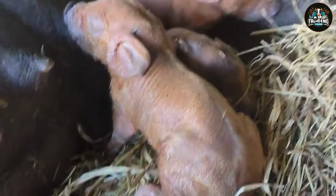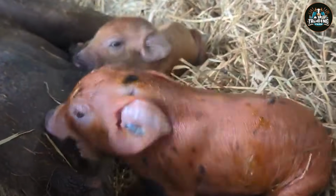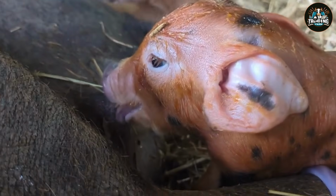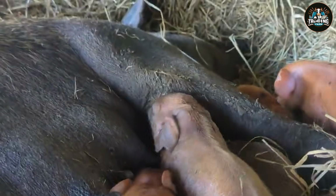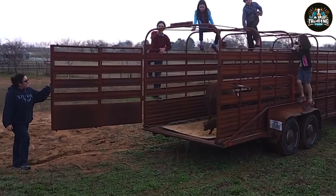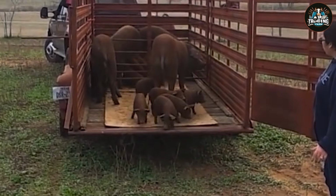Farmers monitor and nurture the piglets closely, providing the right nutrition and care to support their rapid development. After a few weeks, the piglets are weaned and transitioned into specialized feeding programs designed to maximize their growth rates.